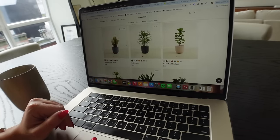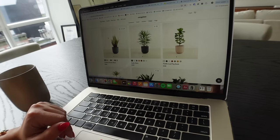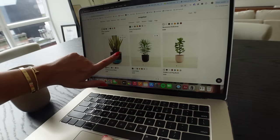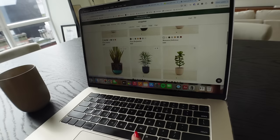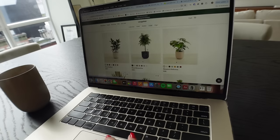I just posted on my story. My brother posted that snake plants are the best for cleaning your air, and a few of you have DM'd me that too, but I don't think this type of plant fits this space. It's just not the vibe. So I'm just trying to figure out which one I like the best. I feel like this is nice.